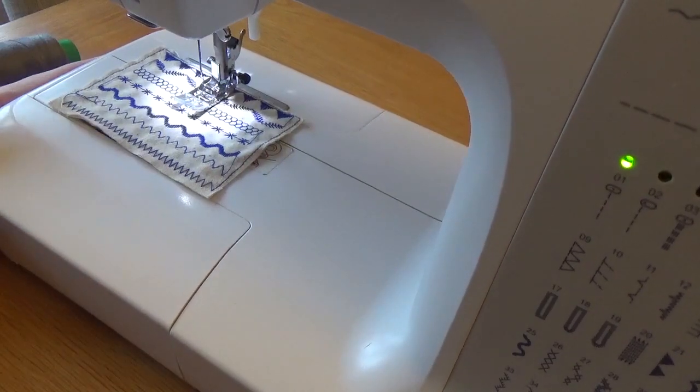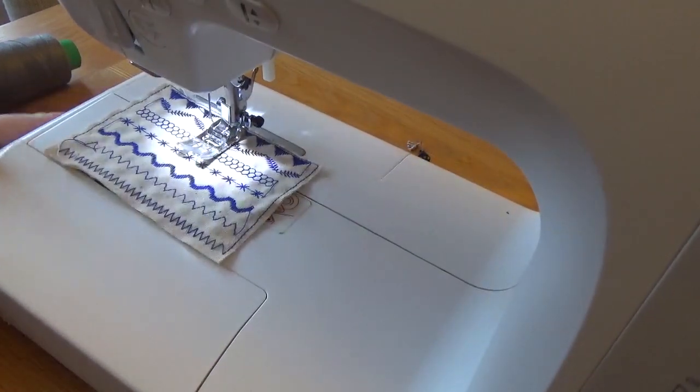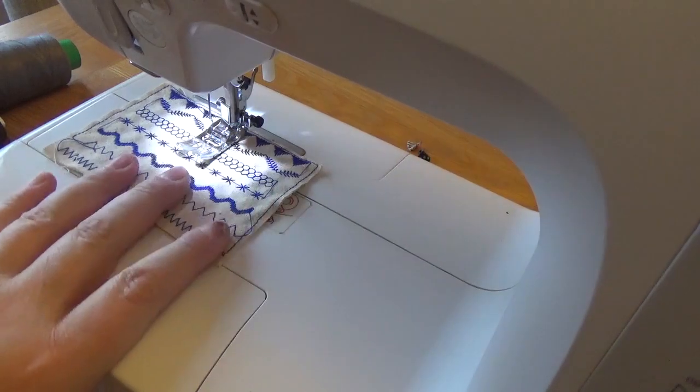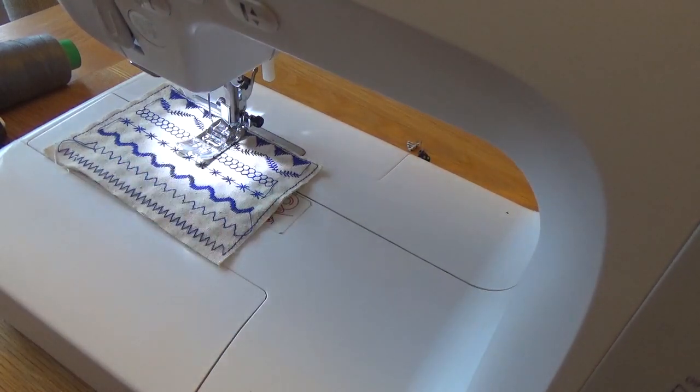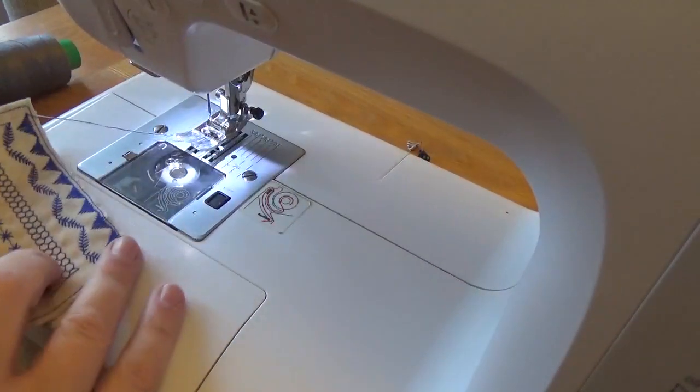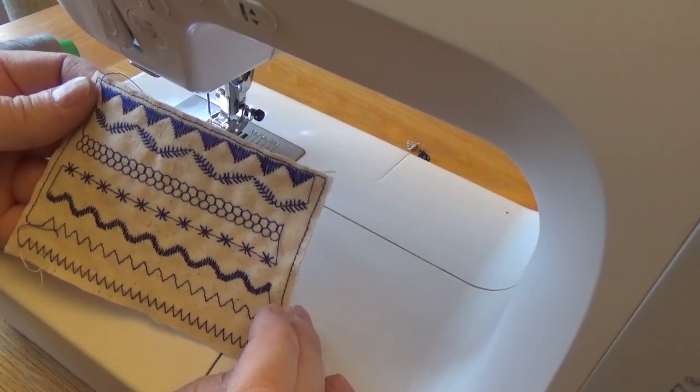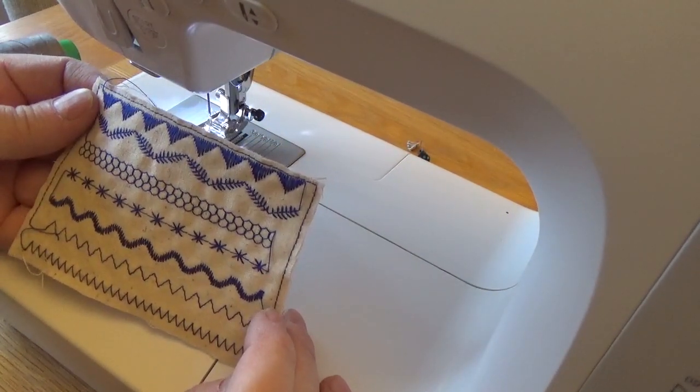Okay, for those of you who may remember, some videos back now, my machine was jamming and causing problems. I've just got it back from the service guys at Silver. It's a Silver sewing machine. So it went to the warehouse and the technicians there very kindly got my machine up and running and balanced properly. So that's a relief.